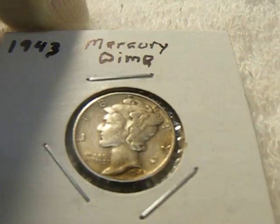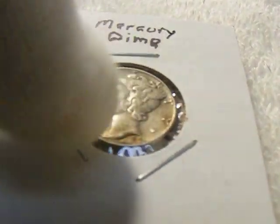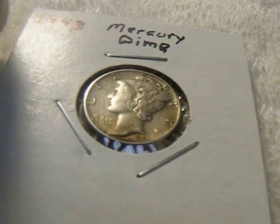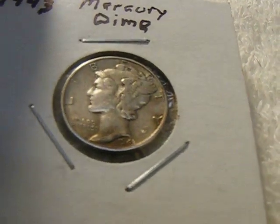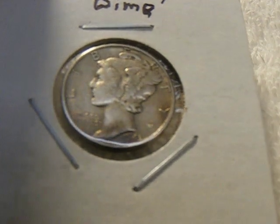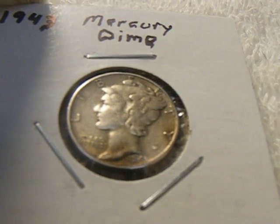This has actually got some toning starting over here on this edge and down here on the bottom. I don't know about starting, but it's probably been there for years and years and years, but it just hasn't went. I got some envelopes coming.